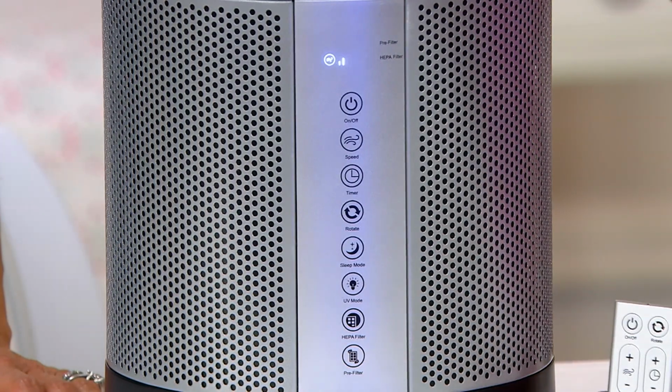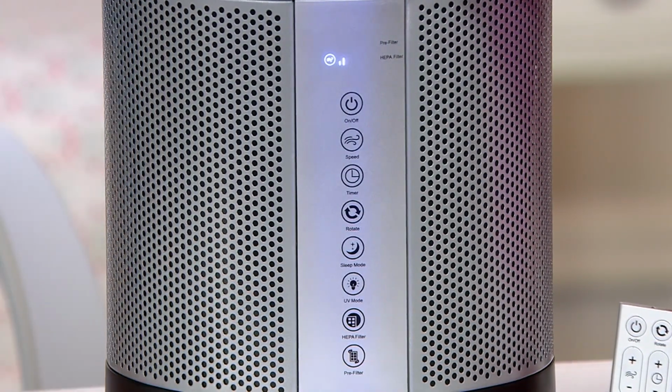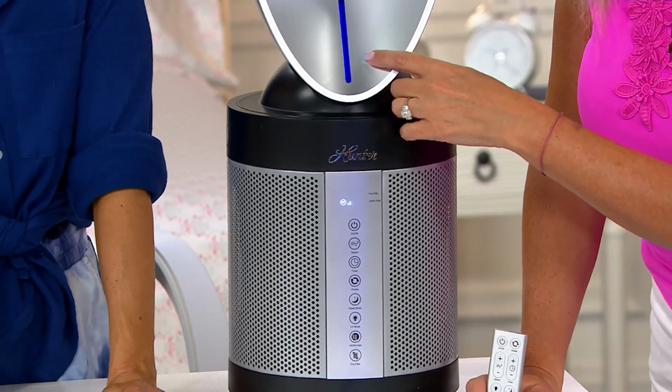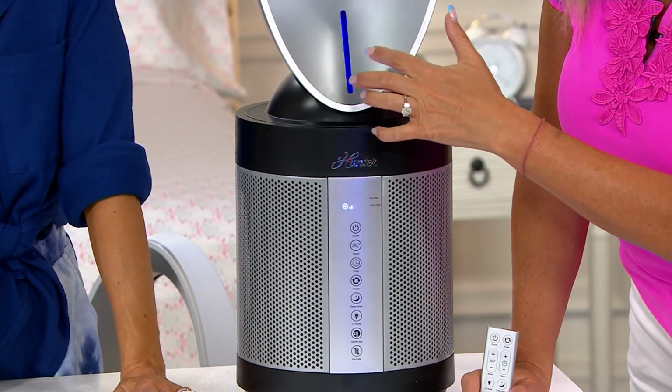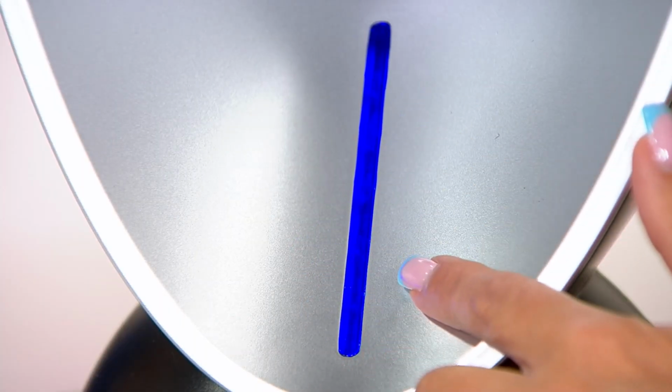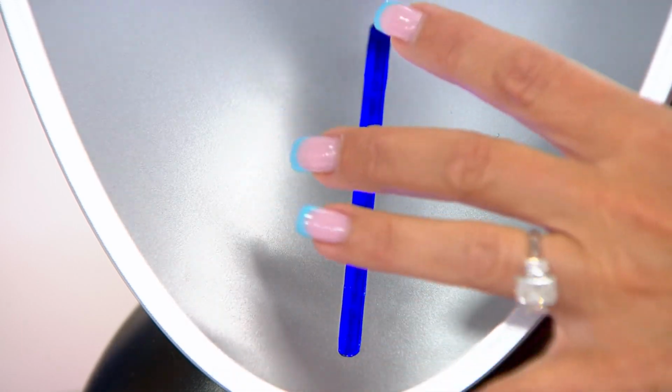Okay. Now, when you're looking at this light right up here, I just want to focus your attention here. This is just an accent light telling you that the UVC light is on. Don't panic. I know people get nervous when we talk about UVC light. You're not looking at the light. It's built into that.